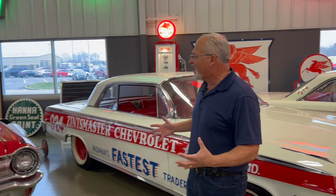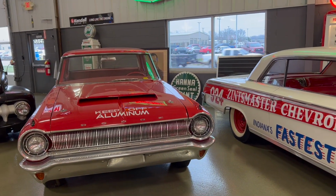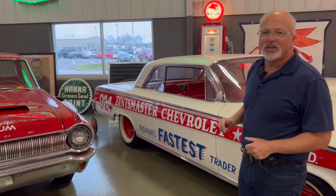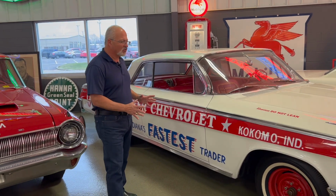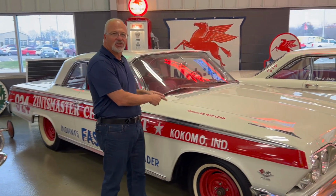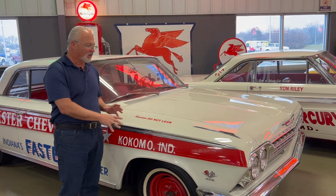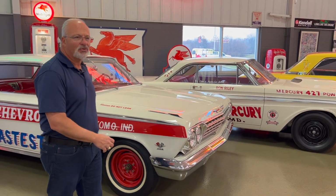We've got drag racing history. We're surrounded by it. A real 330 64 Dodge with an aluminum front end. Plexiglass windows from the factory. The very famous Zintmaster Chevrolet out of Kokomo, Indiana. Another piece of aluminum history. Do not lean, so I can't do my usual lean on the fender when I get in here, but total aluminum front end car, 62 409.